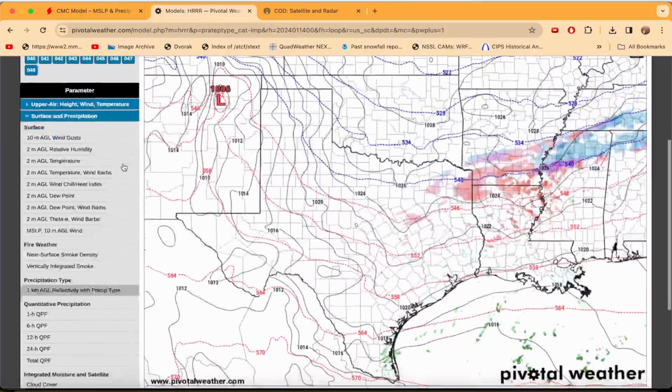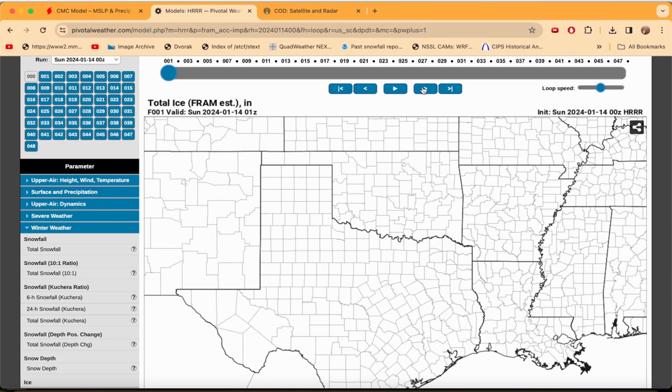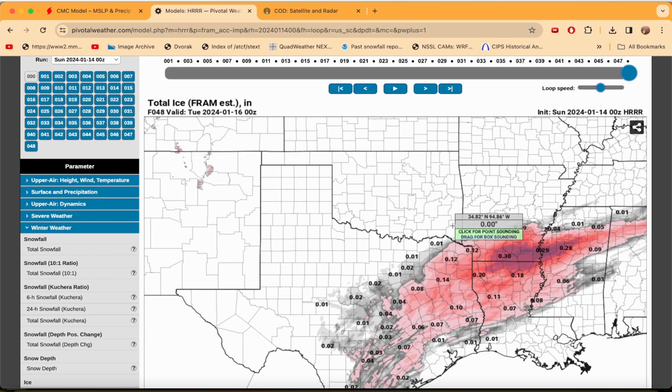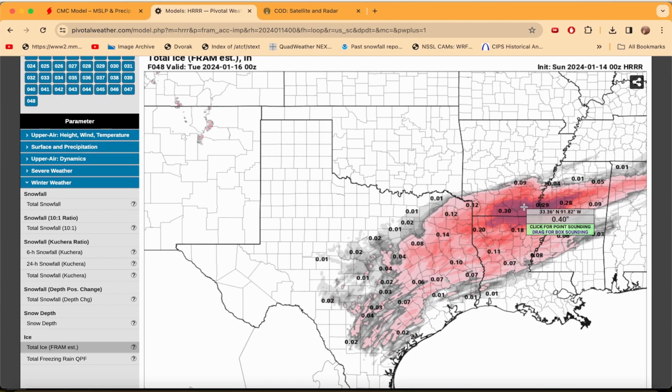So as far as amounts of the potential ice accumulation out of the HRRR that we were just looking at, it's got some pretty hefty amounts through Texas and Louisiana through the end of the run. I wouldn't take these amounts verbatim, but they're potential. I would say a fairly widespread area of 1/10 of an inch of ice or more. And what that can do is really weigh down some trees, perhaps snap some branches with enough wind.